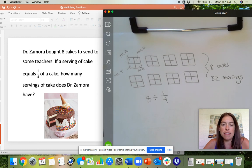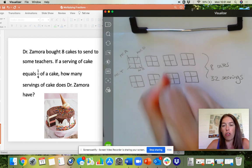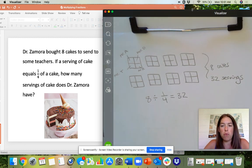And when we did 8 divided by 1/4, remember that each piece is 1/4 of a cake. And we counted up all of the pieces of cake, we got 32. So 8 divided by 1/4 is 32. Tomorrow, we're going to talk a little bit more about some standard algorithm ways of solving these, but today we're just going to draw a model to make sure we really understand what we're doing. So when I took my 8 cakes and gave everybody a piece that was 1/4, we could actually feed 32 people.